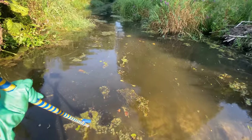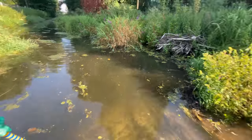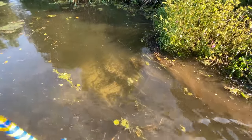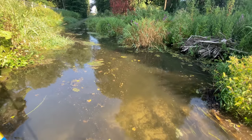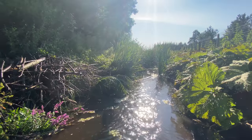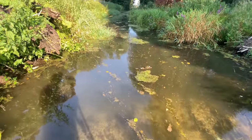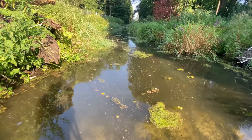During this time the water dropped not so much, maybe 30 centimeters, because as I mentioned before, this channel is very long and the flow is not the best downstream, so that's why it will take some time to drain to the bottom. And yeah, farmers will be happy.